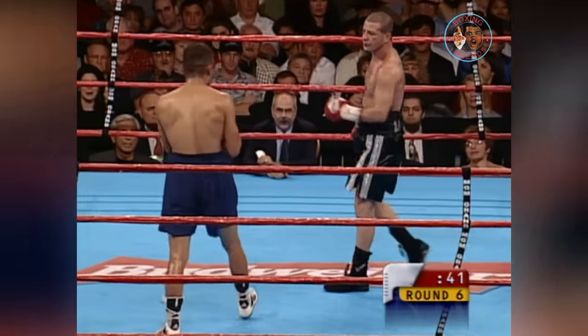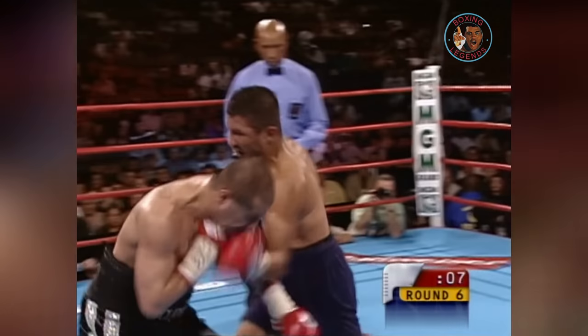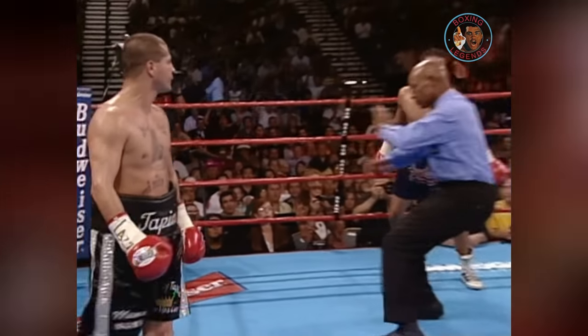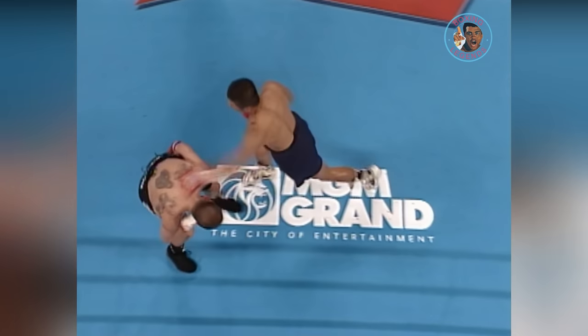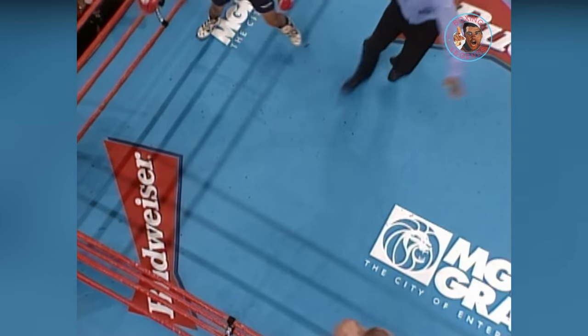Oh. Doubling up on the right hand, Johnny Tapia. Away, making a miss. Again, slipping. Mickey. Punches are missing. Look at them just move. Oh, a right hand. They're saying it was a trip. It was a slip. Tapia exuding confidence here in round six.